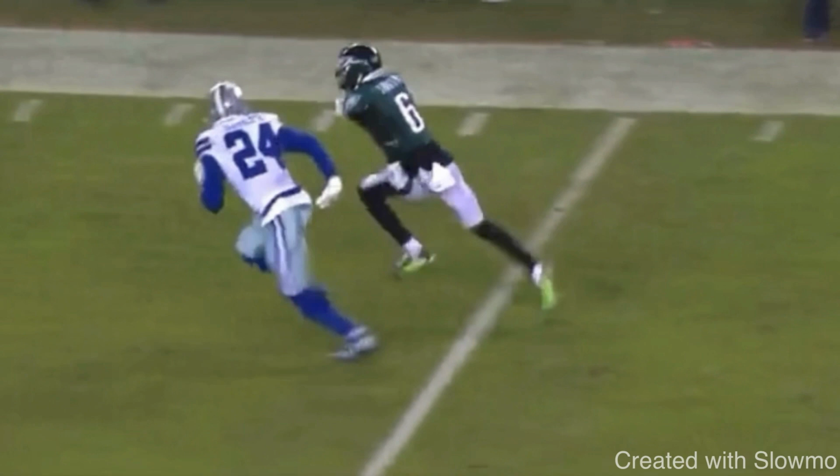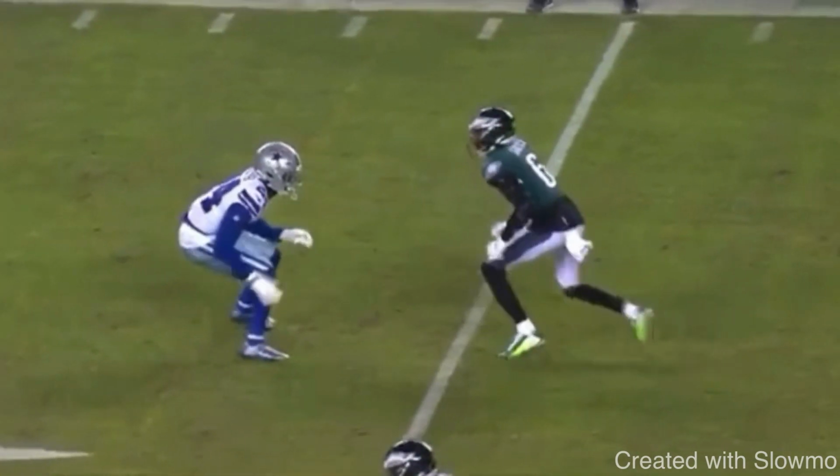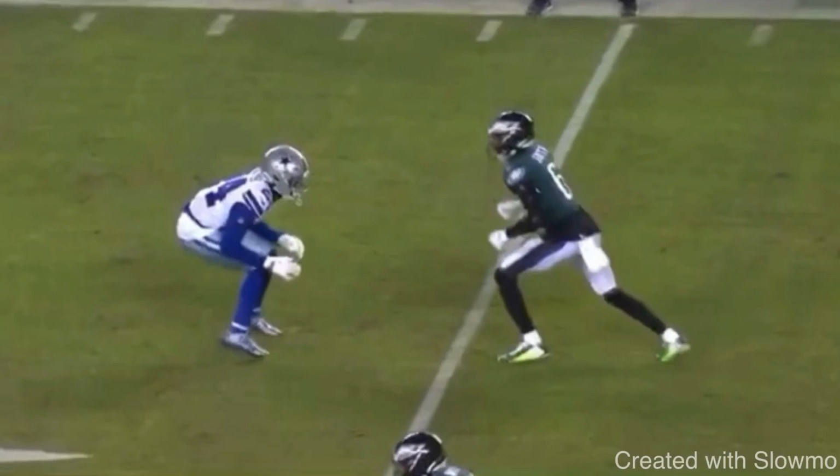When you were right here, let's say the DB's lined up inside shade. Let's go back to the very beginning. DB's lined up inside shade press, right? And let's say you have to run a dig route. Remember we talked about it with the fade. You have to take what the DB gives you. So he's inside shade for a reason, right? He's trying to protect the inside. He does not want to give up the slant, the dig, the post. He doesn't want to give up any of that. He's trying to force you to the sideline because the sideline is the extra defender on the field.